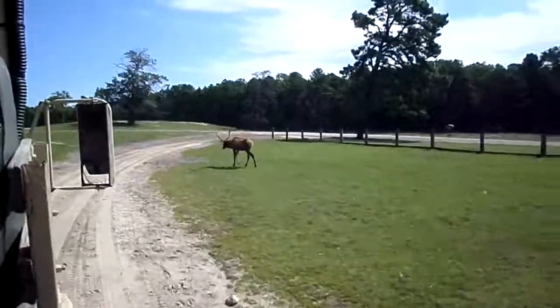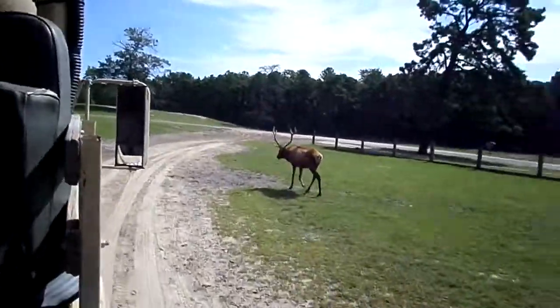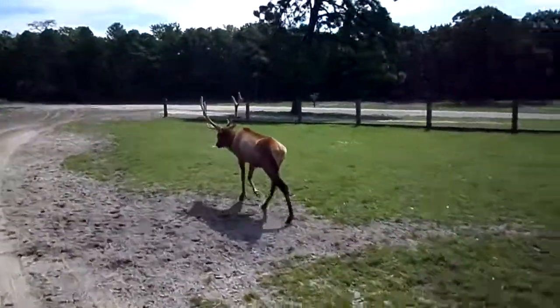Baby bison are called calves, and they'll remain that reddish color for the first year or so of their life before turning into the darker brown that you see on the older bison.